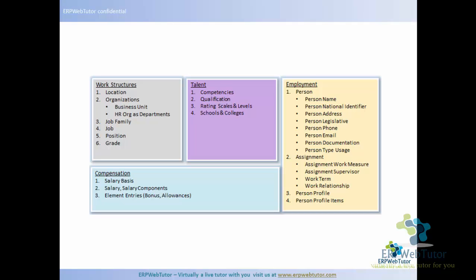From the talent side, you can load the competencies, qualifications, rating scales and levels, schools and colleges. On the compensation side, you can load salary bases, salary components, element entries. Keep in mind, this is talking about the element entries. The elements cannot be loaded using the FBL because the element structure, the way the elements are handled in Fusion, especially the links, is different from EBS, and that is the reason it cannot handle the loading of the elements and links using the file-based loader. So that is one activity that the functional consultant has to do manually.